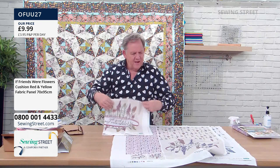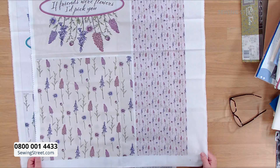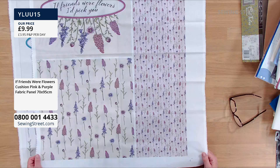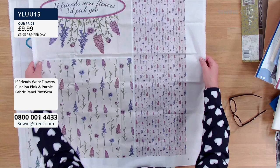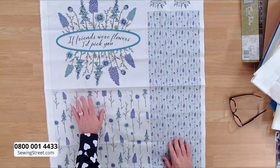Right, then I've got pink and purple. £9.99. Okay, and then last but not least, I've got the blue and lilac. Lilac. Nice, beautiful.